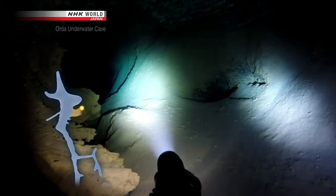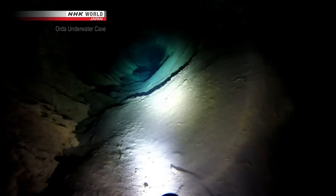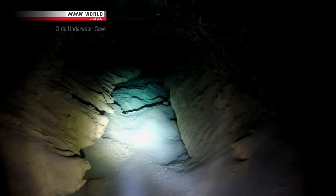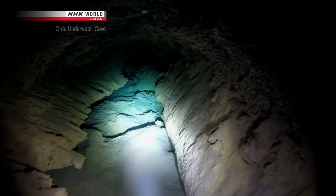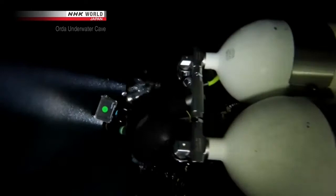The diver has found a new, previously unknown path. He maneuvers himself into it. It runs on and on. Where does it lead? Suddenly, the diver can go no further. His cylinders are snagged on the rocks. Zero visibility.